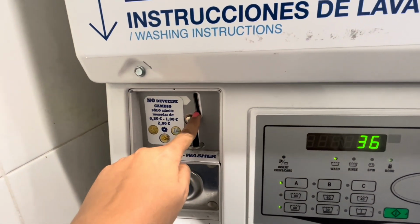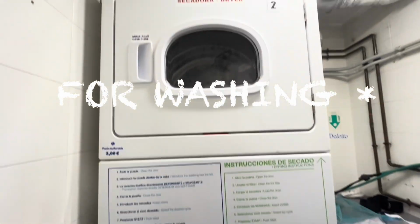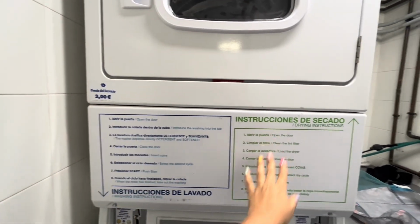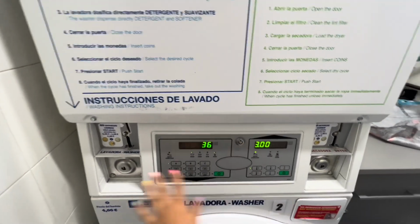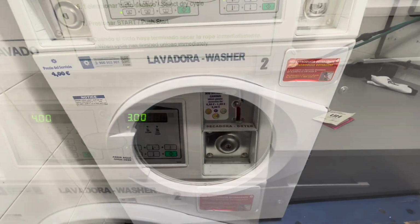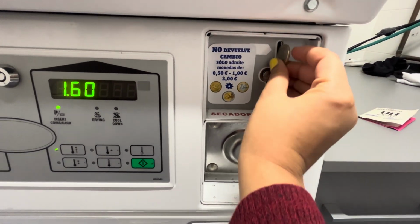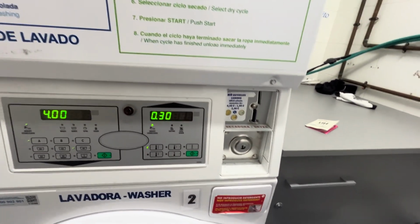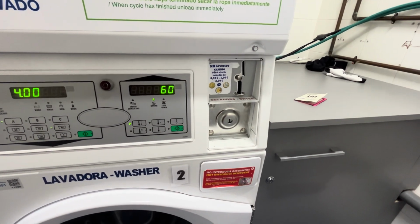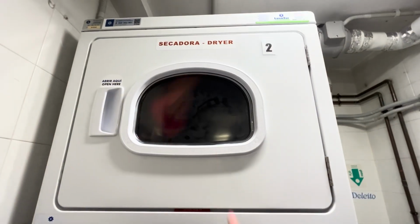I have inserted the coins here. That is 4 euros. Kept my clothes for drying here, all of them. And this is the dryer situation where I have to put 3 euros. There are instructions given here and it's self-explanatory. I have done something here and I hope it's right, and I hope my clothes are washed properly. That's 3 euros, and I'm gonna do high temperature, and this says minutes, so I'll have to be here for another hour till my clothes are dried in here.